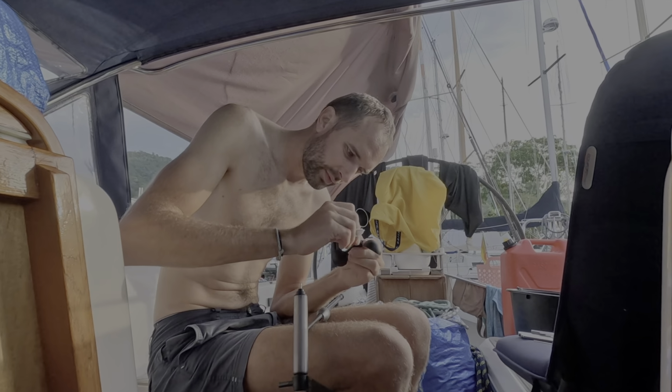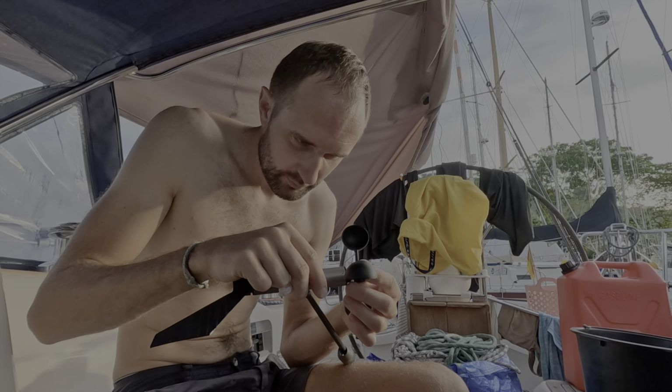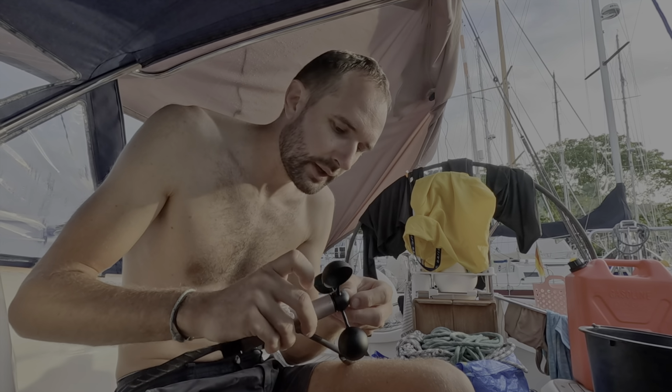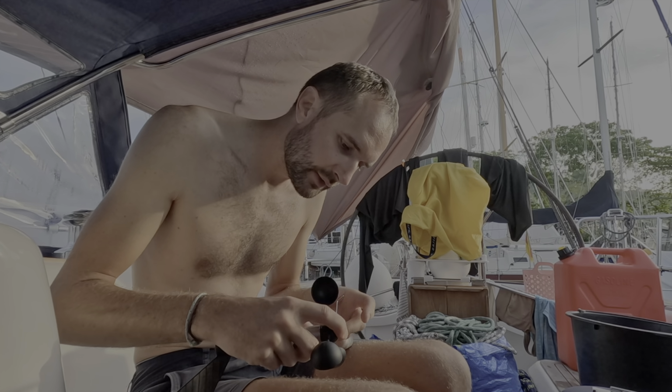The cockpit is full and everything needs to be stowed away again. But we have a few hours, so it should be fine. Are you ready? Soon ready. Just mounting the paddle wheel on the wind transducer.